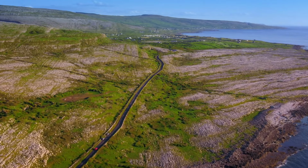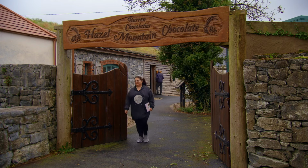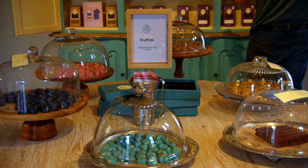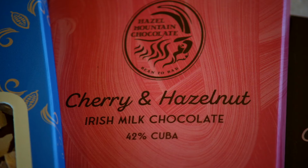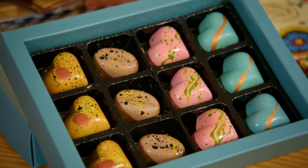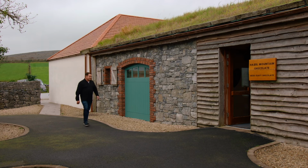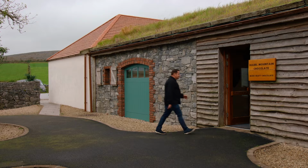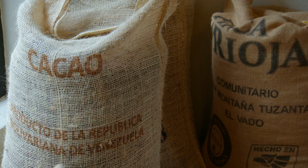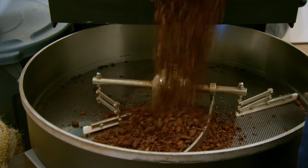There are lots of chocolate makers all over the country, but Hazel Mountain chocolate in the Burren is different. It's one of the very few chocolate factories that buys cocoa beans directly from farms in Cuba, Mexico and Costa Rica. It also processes the beans on site to make the cocoa butter. The flavour of the chocolate depends very much on where the beans have come from. The cafe, shop and factory are run by Kasia Conley and her husband John on what used to be the site of his grandparents' farm.